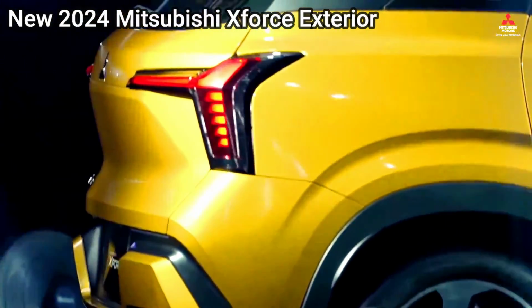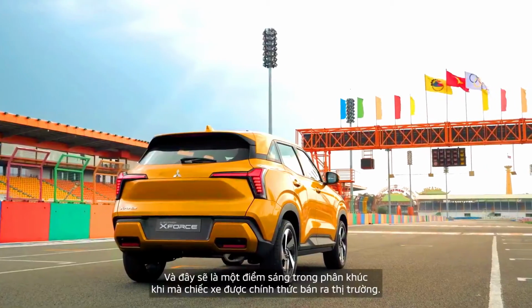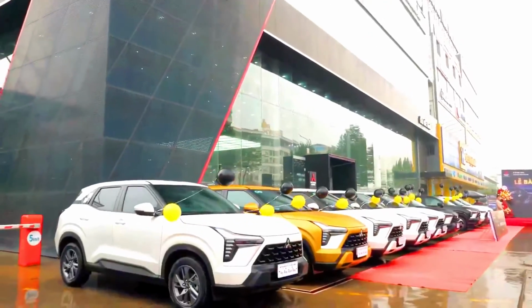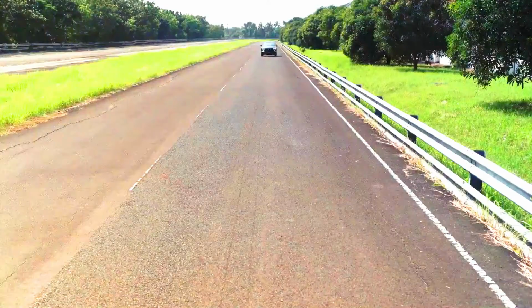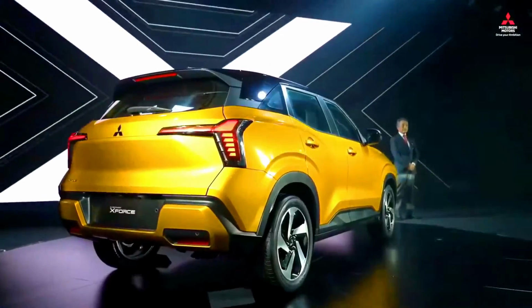Warranty: both the Xforce and the Creta come with a 5-year per 60,000-mile warranty. Test drive: it's important to test drive both SUVs before making a decision. This will help you get a feel for the driving dynamics, interior comfort, and overall feel of each vehicle.